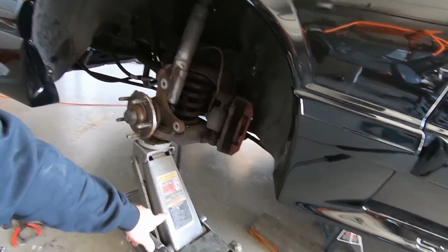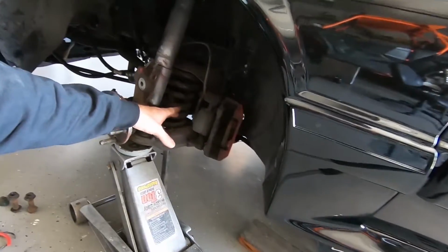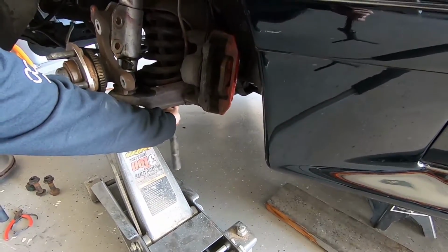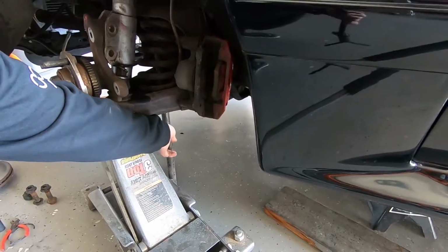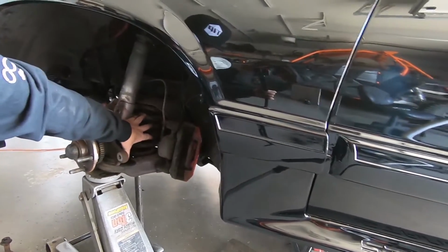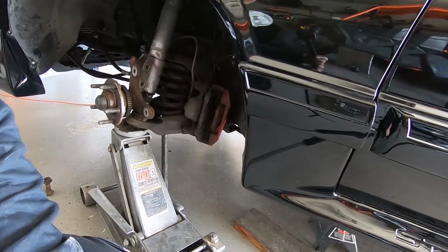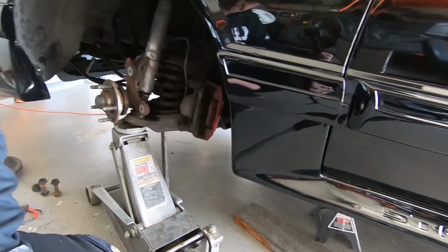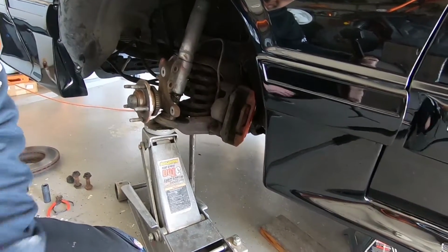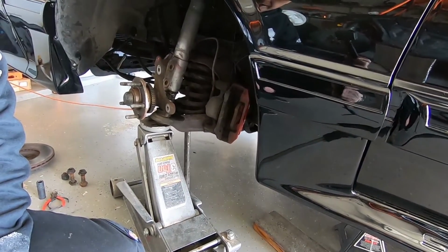So as soon as we let this jack down, it's going to allow this spring to pop out, and you can see we have this bar right here. This is our safety bar, so this is going to keep that spring seated in here should it want to jump out, or this jack decides to just let loose. We're safe. Minimize any potential damage. So we're going to go ahead here, drop this jack down. This coil spring should fall right out.